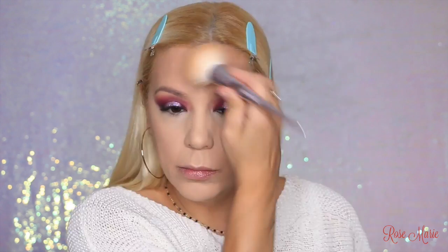Alright, and then just to set my foundation, I'm going in with my Becca pressed powder. See, that helped it. I think now it looks good. Alright guys, so far the foundation, I love it. I mean, it looks super, super nice. It doesn't feel cakey. It doesn't feel heavy.